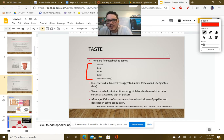Now, from an evolutionary standpoint, why would we have taste? Well, sweetness helps to identify energy-rich foods. What does that mean by energy-rich? Glucose, carbs, right? So anything sweet, of course, is going to have a lot of sugar. Whereas bitterness served as a warning sign of poison, which is very interesting. Our ancestors avoided this stuff like the plague because typically it was poisonous.